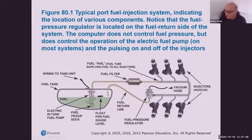And then it goes through a kind of a pressure regulator. And this pressure regulator in this particular model actually has a vacuum hose going to a manifold source on the engine. So it actually sees what kind of load value is in the engine. And it can actually increase a lot of times up to 10 pounds per square inch of pressure and kind of manipulate it depending on what the load value is.